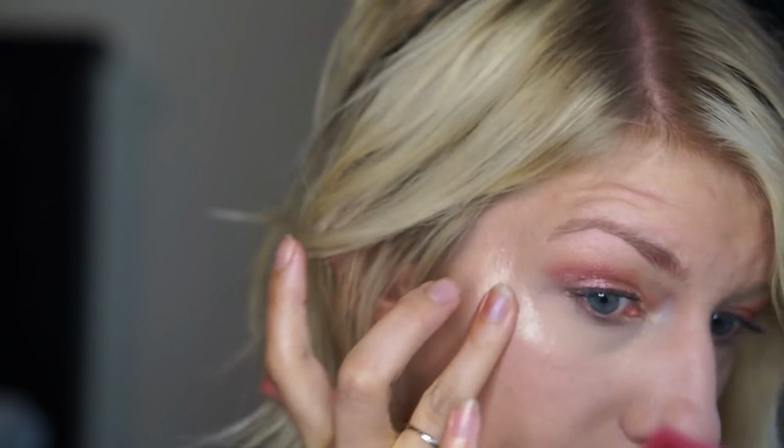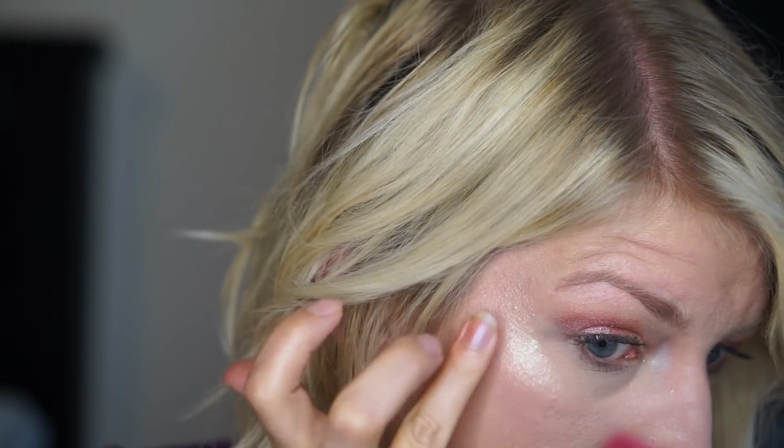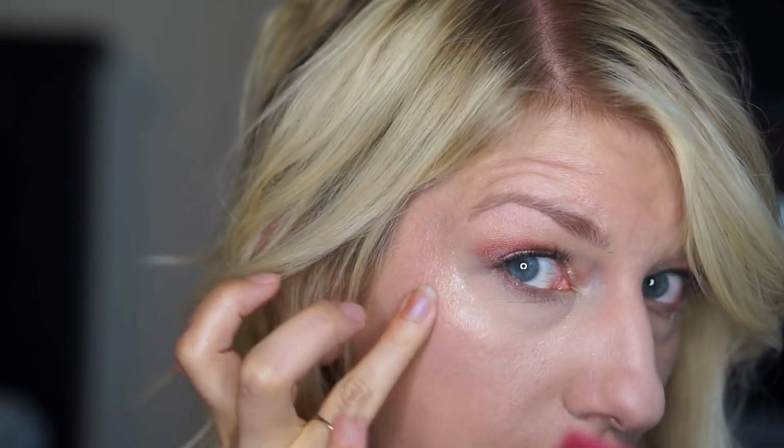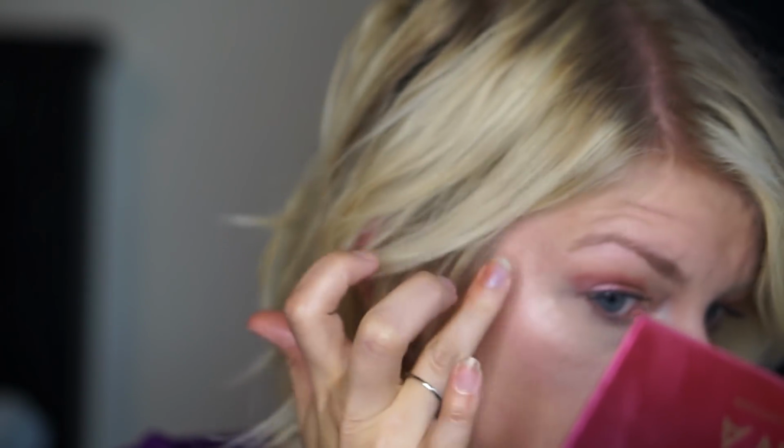This is intense. I love this for a blinding highlight. If you want to be beaming, seen from outer space, I think it will be amazing. If you've got texture issues and acne, I would say probably not your favorite highlighter.